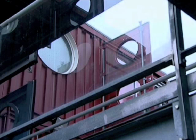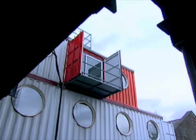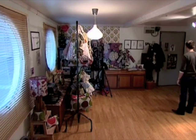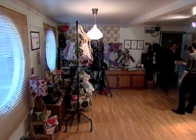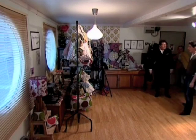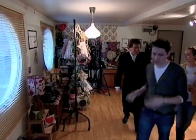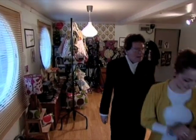The idea began to grow, and now Container City is home to a thriving community of artists and creative businesses with 170 people living and working here. Hello, Sophia. Hi, Max. Nice to meet you, Matt. Designers Sophia and Matt run their company from a studio made out of 3 containers here at Trinity Wharf. They've been here for 3 years and absolutely love it.